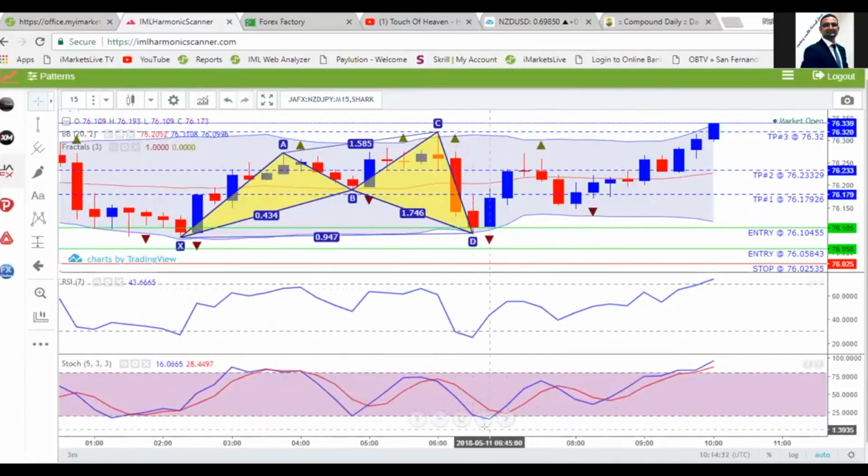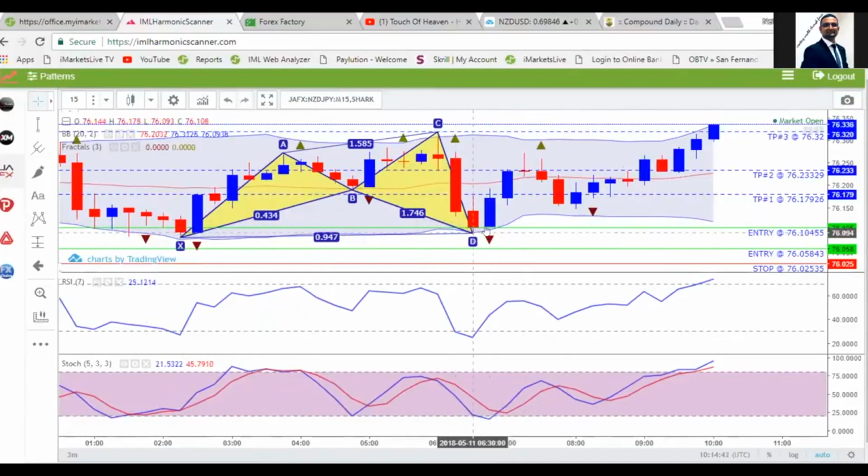Did I get a cross on my stochastic? Yes, you did. Did it hit my Bollinger Bands? Yes, it did. Did it hit my entry zone? Yes, it did. And when you get these 4 confirmations lining up, even without the fractal, you can take the buy. Correct. If the fractal appears after, then it means it's going to move in a very strong direction. Correct.